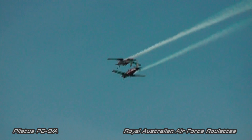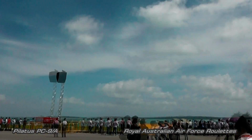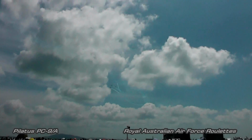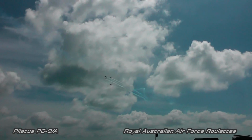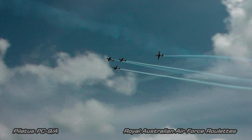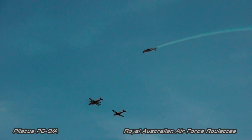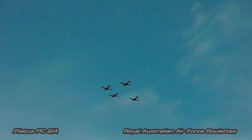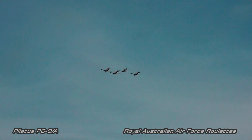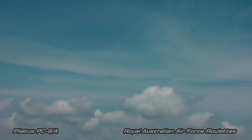Now again, ladies and gentlemen, if you look out to your right, you can see Roulettes 1 through 4 running in for what we call the corkscrew. Roulette 1 has just rolled inverted, and Roulette 4 will fly barrel rolls around the rear of the formation. Now, there were moments during that pass when the pilots do get out of the sight of each other. They can't really see each other when they do that. That's exactly right.